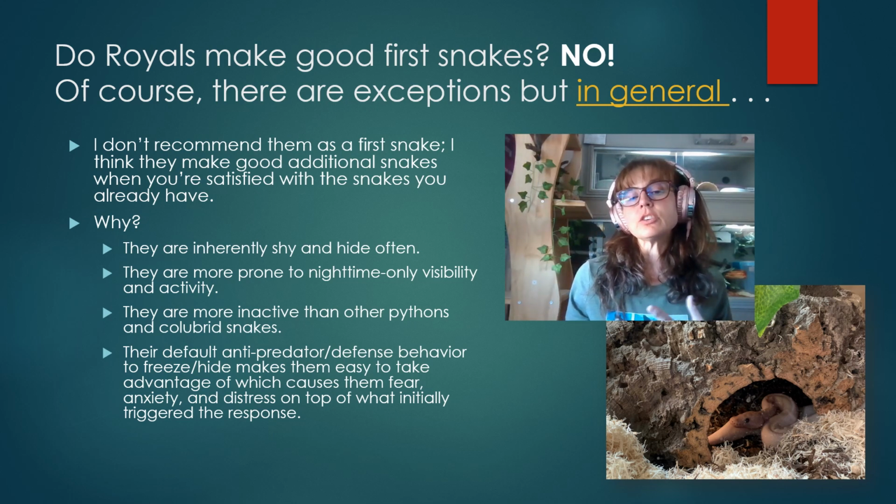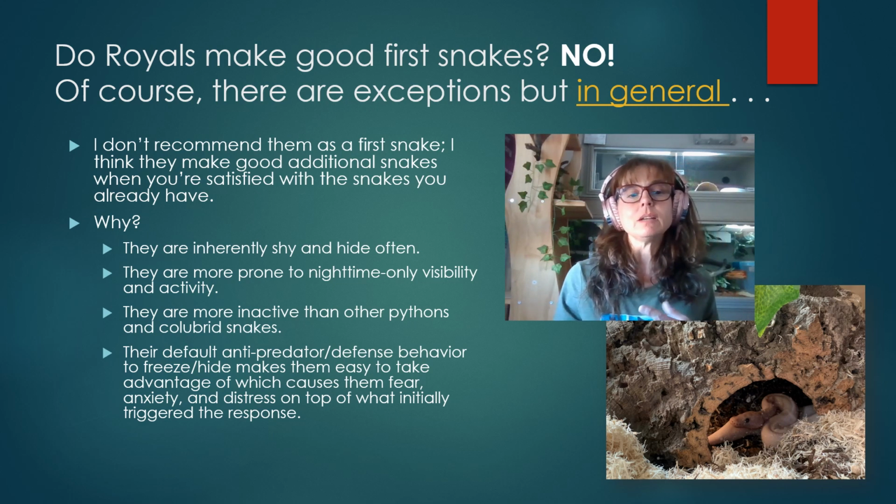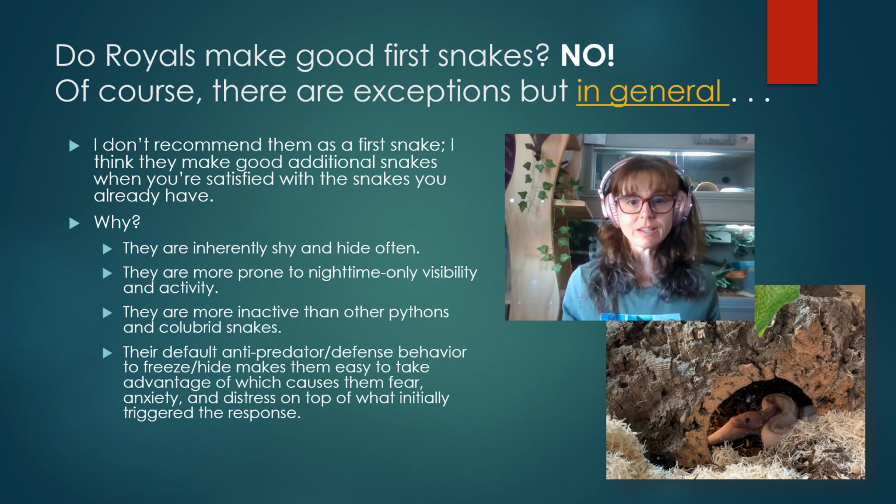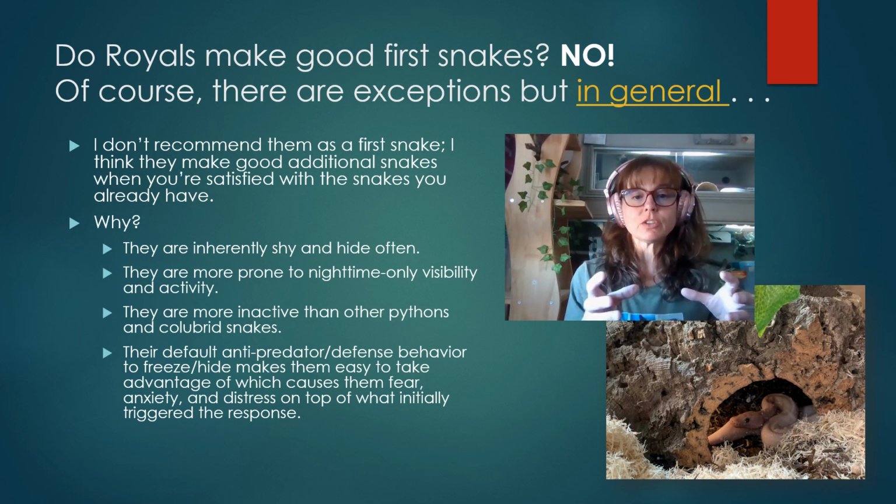Their default anti-predator defense behavior is to freeze and hide, and it makes them easy to take advantage of. And this causes them even more fear, anxiety, and distress on top of whatever initially triggered that response in the first place. So what I am saying is they get easily frightened and are very reactive to environmental stimuli because they're inherently shy. And so they go into this balling up behavior where they hide their head, and their anti-predator behavior isn't usually to strike, although they can. And so people take advantage of that. The snake is balled up and hiding and terrified, and people handle them and pick them up anyway and undo them from their coil. That is causing them even more anxiety and stress and fear.